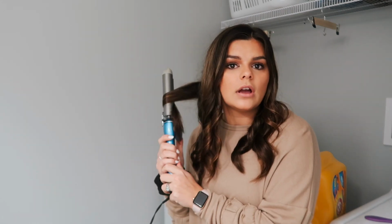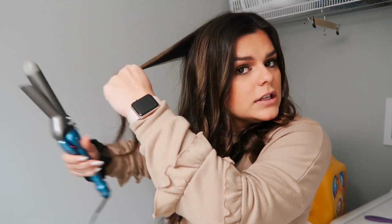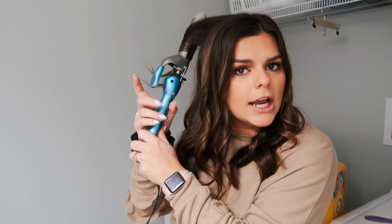Even if you're not practicing to go somewhere, if you get home, you're like, okay, I'm gonna hop in the shower, but let me practice curling my hair quick. Just because you're gonna wash it out, it doesn't matter how good it looks, and that's the best way to practice. That's what I would do. Just make sure when you are practicing you use a heat protectant, because it takes a little longer when you are practicing and we want to make sure we are protecting our hair.